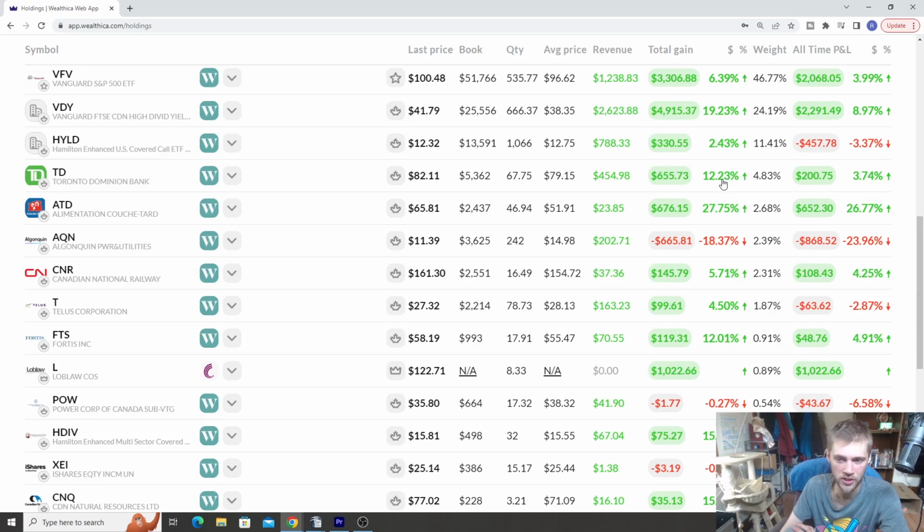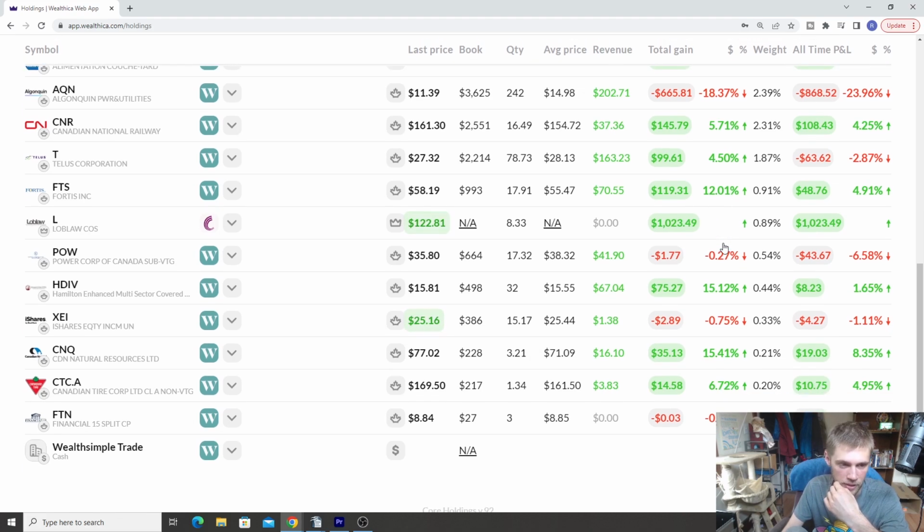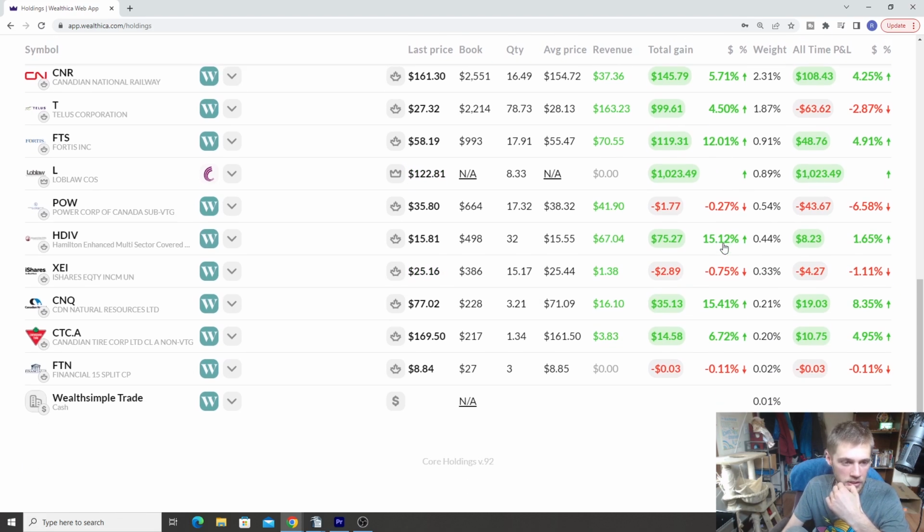TD, 12%. The banks have, once again, along with some of the other Canadian stocks, dipped down a little bit. ATD has dipped down a little bit too. Same with AQN. All of our Canadian stocks, for the most part, were quite a bit higher in my last update. But once again, this is because the markets have dipped down a little bit. So if you're in the Canadian markets and you're buying Canadian stocks, definitely take a peek at them because I think now is a good time to buy them.